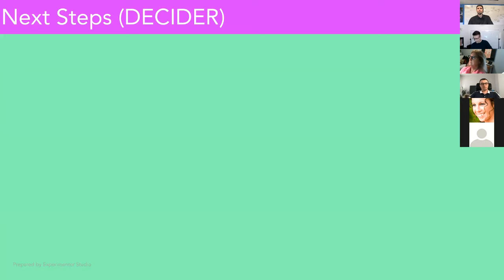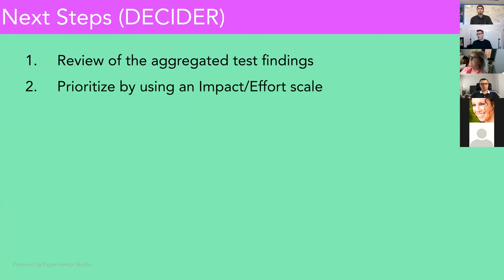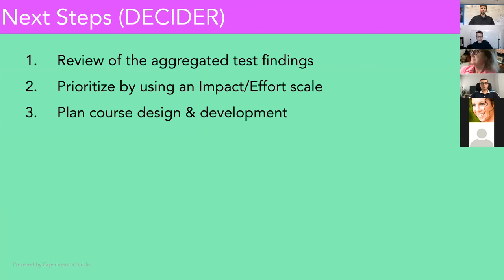So the next steps for the decider would be to review the aggregated test findings, the diagram that I showed you previously, and prioritize all these findings by using a so-called impact/effort scale, which is probably the simplest tool that you can use for prioritization. I'm going to show it to you in a second. The third step would be to actually plan a project for designing and developing the course based on this prioritization done with the impact effort scale.